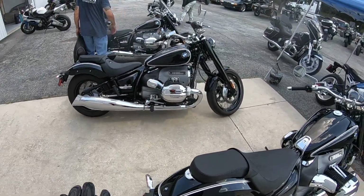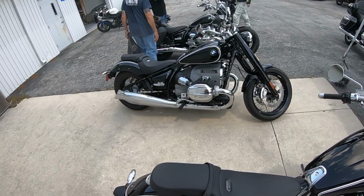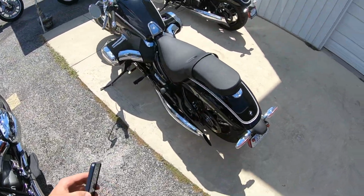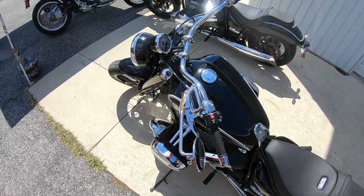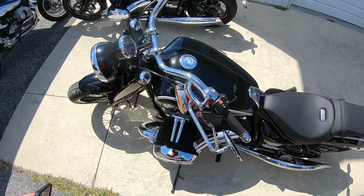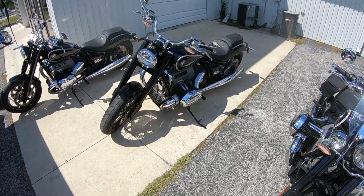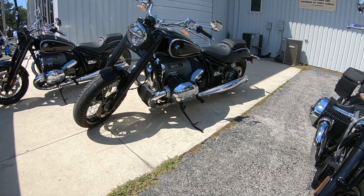What do y'all think? It's actually a really good looking bike. Well, there you have it, guys. Like I said, extremely low seat. Now a lot of y'all like that. Little things like super grippy handlebars make it easier to ride. That engine, and the bike overall, it's actually a dang good looking bike.